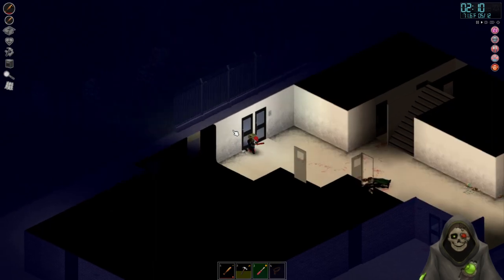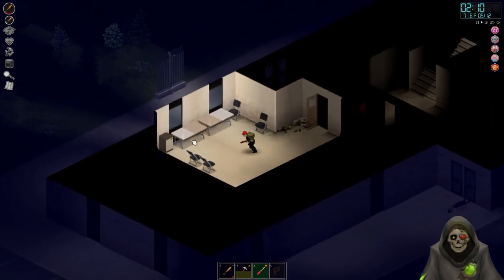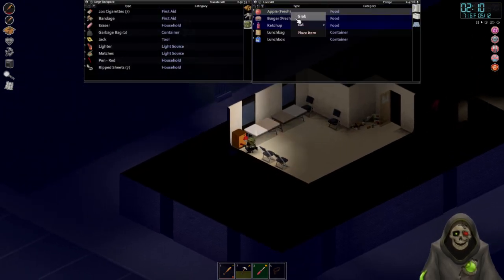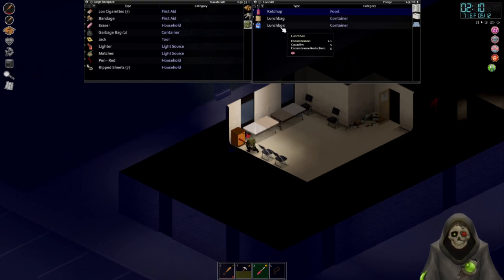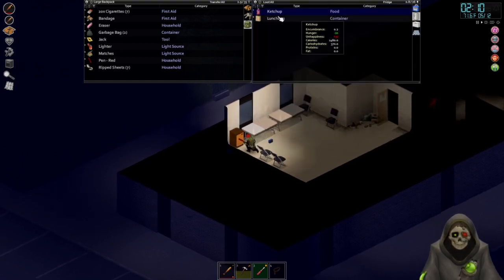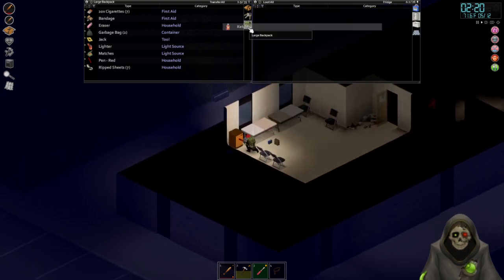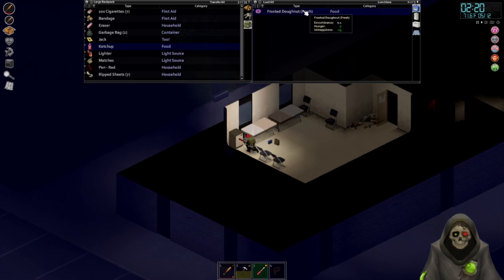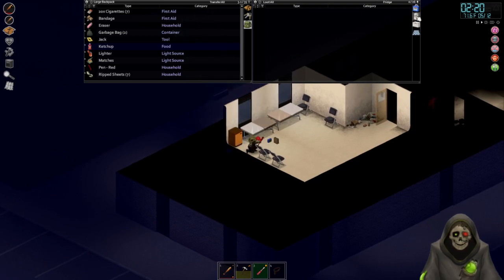Close that, please. Thank you. Okay, fridge. Come on, please. Have something in it. Yes! Oh my god, yes. Perfect. Anything in the freezer? Nope. Okay.